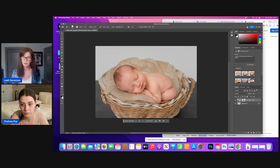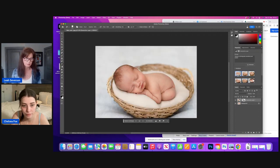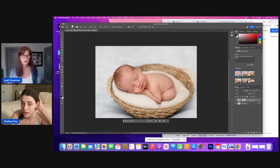You have to access it from Adobe. It's in the beta apps for Adobe, what do you call it, Creative Cloud. Adobe Creative Cloud. And then you need to look for the beta app.